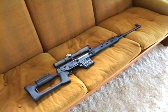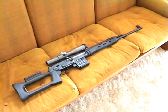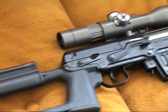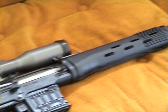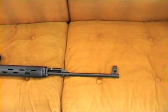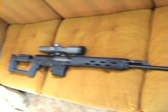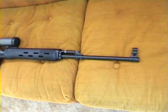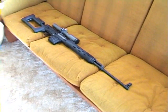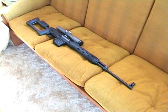This is my Russian Dragunov Tigr, chambered for 7.62 by 54R and manufactured by Izhmash in Russia. This particular Tigr is fitted with a full-length 620mm barrel. Most Tigrs come with a carbine length 530mm barrel. The military designation for this rifle is the Dragunov SVD, and the civilian version is called the Dragunov Tigr.